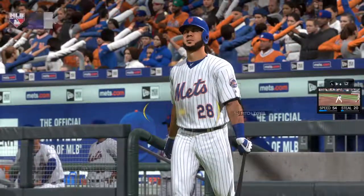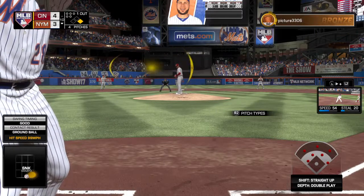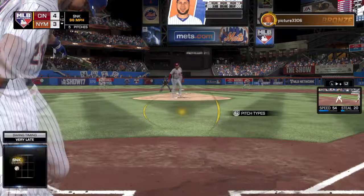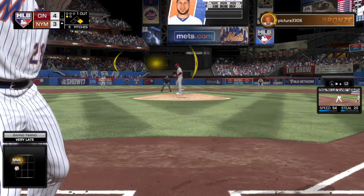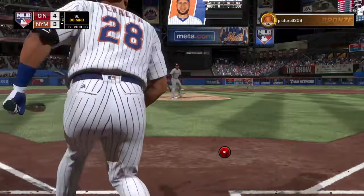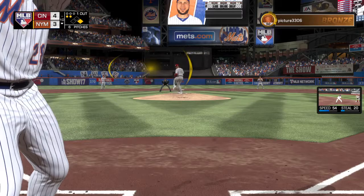Johnny Peralta. Just a tick behind for a strike. He'll be looking for something he could drive into the gap and drive home that tying run from first. Oof, and it's safe to say he doesn't look all that comfortable up there. 0-2 now.